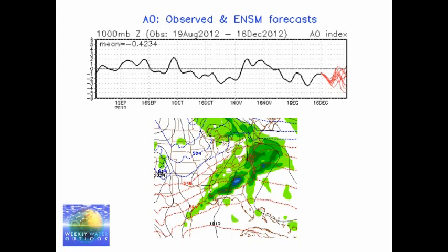Now, the last couple briefings, I've mentioned that we're in a negative Arctic oscillation. This is our current reading, slightly negative, and the ensembles forecast it pretty consistently to stay in the negative range as we round out the year. You might say, why is that important? Well, during the winter months, I talk about this. I don't talk as much about teleconnections during the summertime, but during the winter months, it can have influences on the jet stream alignment.